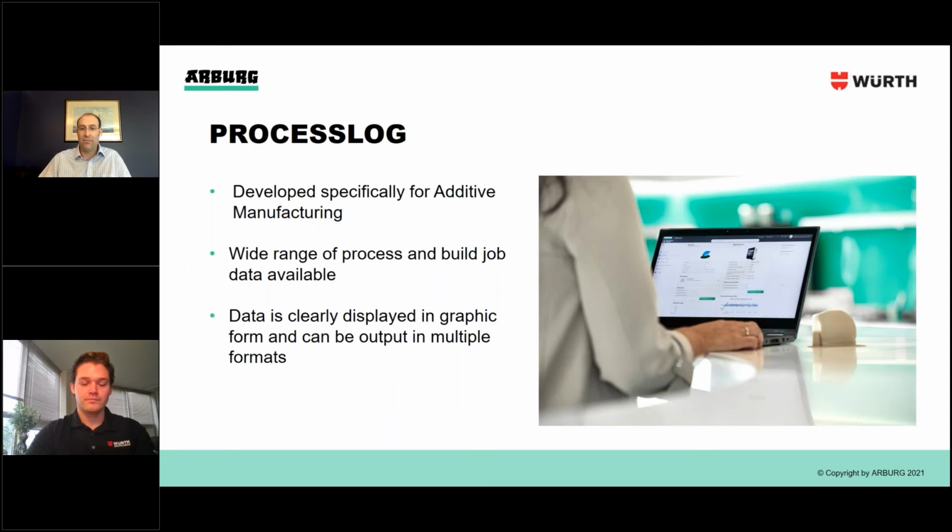We have a tab that shows messages, which is very nice for production tracking. If an error message occurs at any point during the build, that will be stored there and we can view that later. And then of course, there's material processing data, such as graphs on the build chamber temperature and material melt pressures, drop frequency, and much, much more.